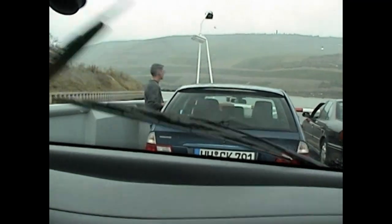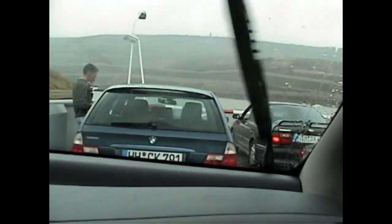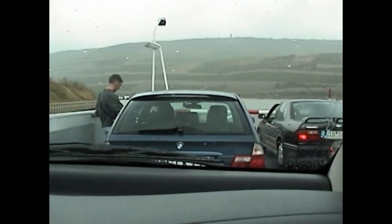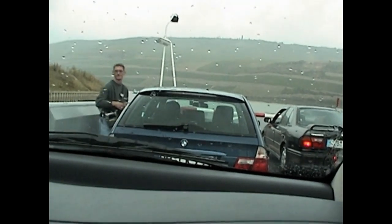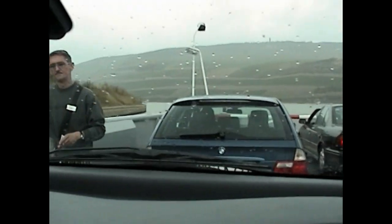We've arrived at the Rhine River, and we're going to be going on a ferry across to get to Rudesheim from a little town called Bingen. It's raining outside now, which is okay with us.